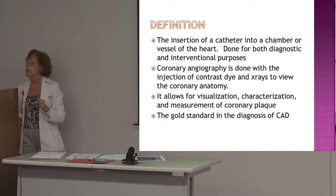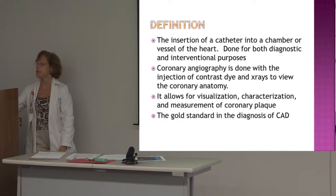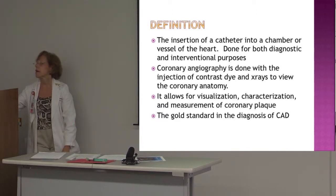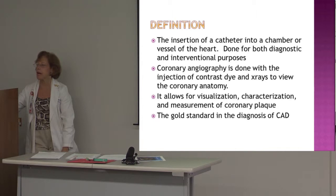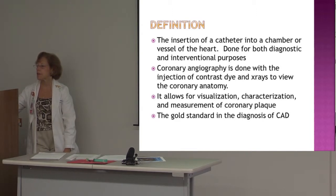All right, so cardiac cath. It's the insertion of a catheter into a chamber or vessel of the heart. It can be done either for diagnostic and/or interventional purposes. The angiograph is done with an injection of contrast dye and x-rays to view the coronary anatomy. Since we are injecting dye, we also need to make sure that someone's kidney function is up to par, because they need to be able to excrete that dye.